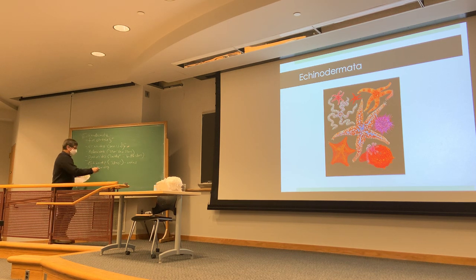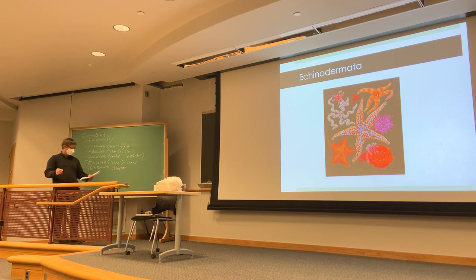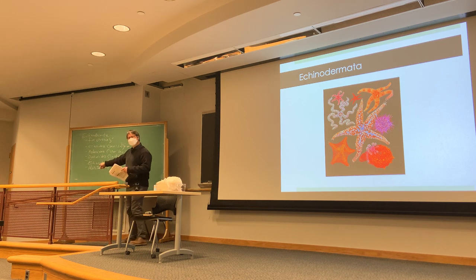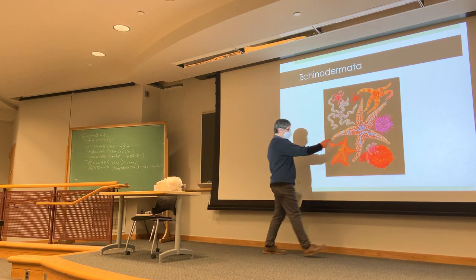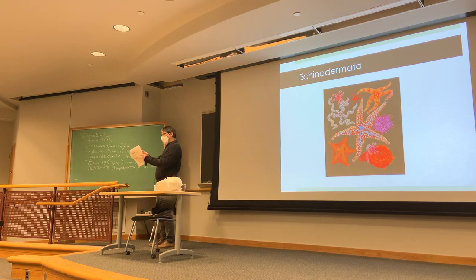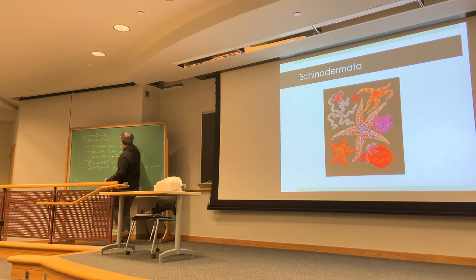Holothuroidea, which I'm not sure how it got named this way, but it literally means complete entrance, or that's kind of the word derivation. I'm not sure why. These are the sea cucumbers, which are rather distinct in that they are greatly elongated along their oral, mouth side, to aboral side, opposite the mouth, axis. So they're greatly elongated into a worm-like type of animal. These are all marine.